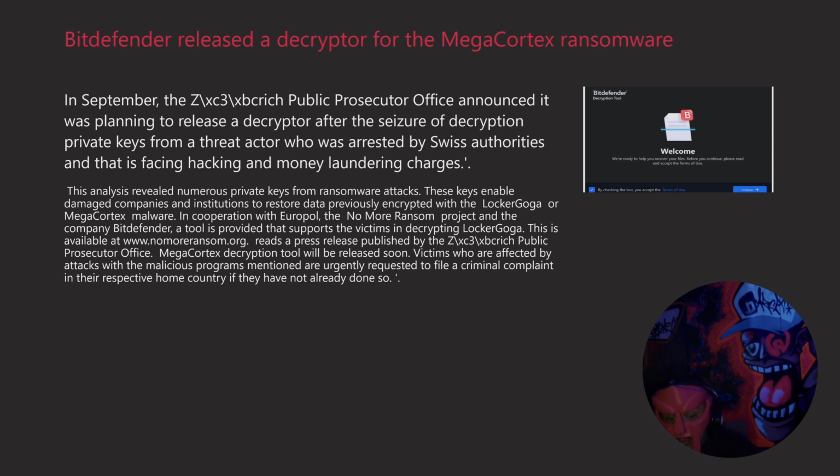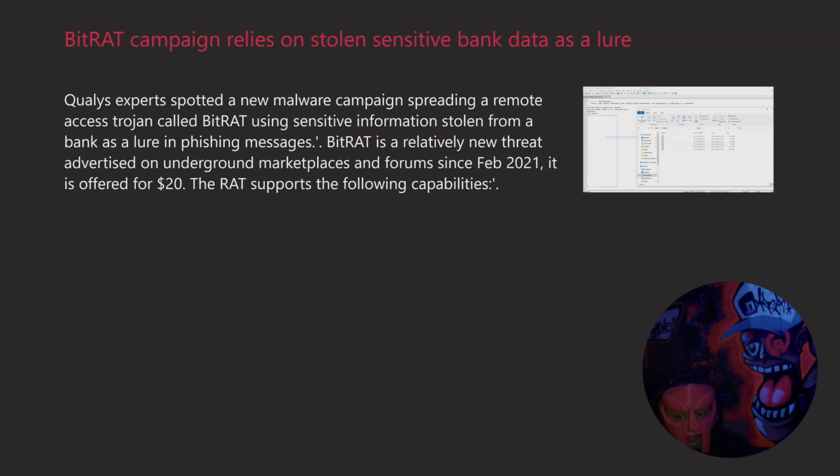Reads a press release published by the Zurich Public Prosecutor Office. MegaCortex decryption tool will be released soon. Victims who are affected by attacks with the malicious programs mentioned are urgently requested to file a criminal complaint in their respective home country if they have not already done so.